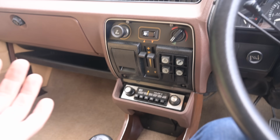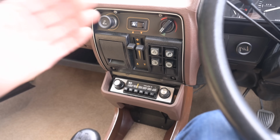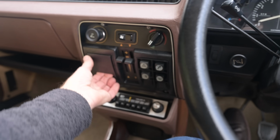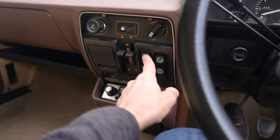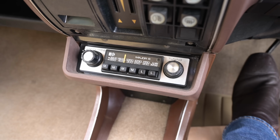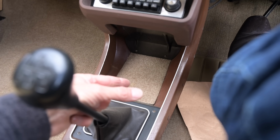Over to the left, we have quite a nice little central dashboard area. This feels very modern indeed for 1976 when the car came out. This is a 1979 car. Got a lighter socket, 12 volts for your sat-nav, two-speed fan, heater control, funny little ashtray and more heater controls, and this nice little bank of square push buttons. Underneath that, a radio, a Pye Major 6 medium and long wave radio. Isn't that cool? And this is the height of luxury and sophistication back in the 70s.